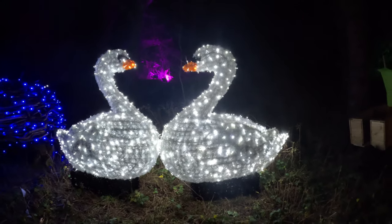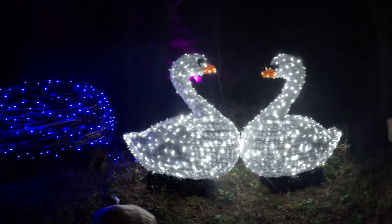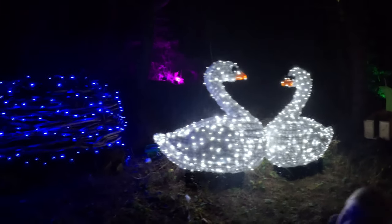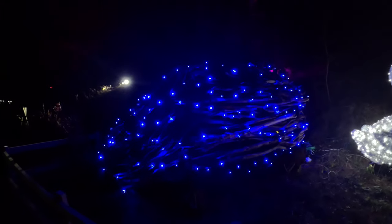They're beautiful, these are. Geese, Oliver. Swans, sorry. Yeah, beautiful they are. It's a hedgehog. Oh yeah, we've got a hedgehog as well, a blue hedgehog. And over this side, we've got some pretty funky looking snowmen.